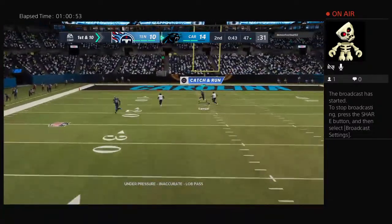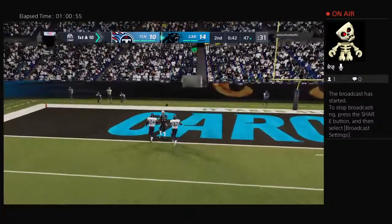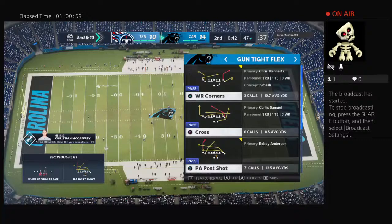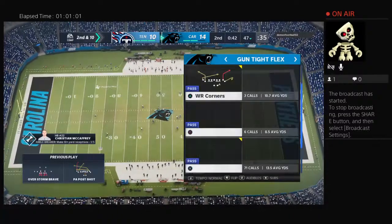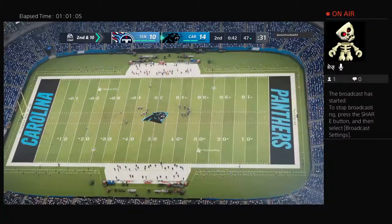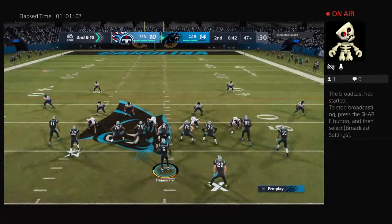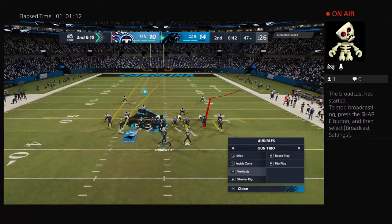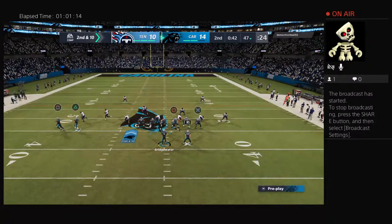Winds up and lets it go for Samuel. And this one is incomplete. Curtis Samuel, the intended target. That'll bring up second down. He certainly had a good game throwing the ball so far, but I think he was trying to take that from good to great with that throw, trying to get one downfield. So they'll come up after the incompletion for second down.